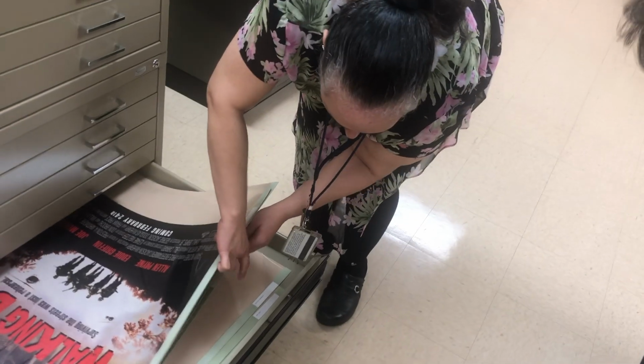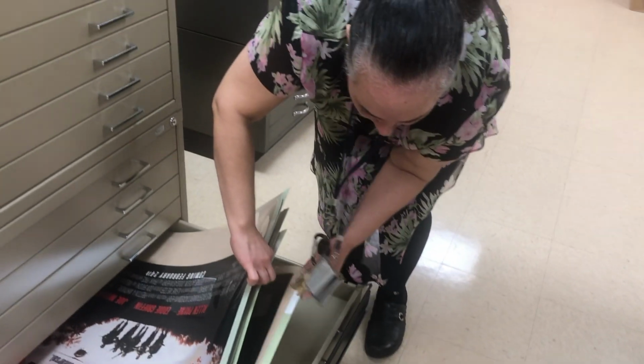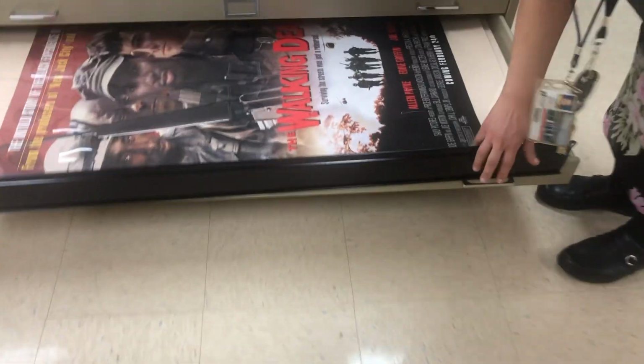Alphabetized. Yes, we went through and made sure that everything here is alphabetized, and this is X logo, but we put Malcolm under X. Could I see that? Yeah, let's read.